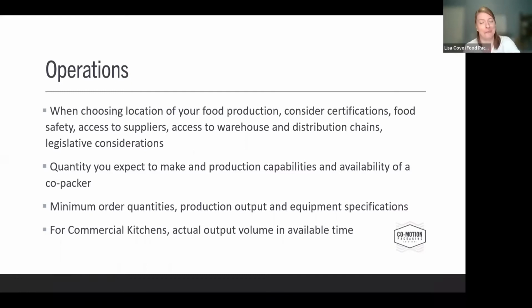So that's a mouthful. What am I talking about? I'm talking about the certifications. I'm talking about any sort of food safety certifications that they have. Perhaps they're a certified gluten-free location. They're certified to be doing the product that you're saying that you're doing. Food safety, so they have some sort of food safety plan in place.